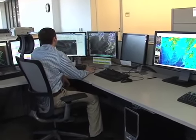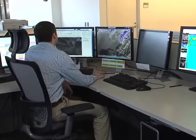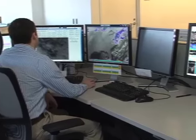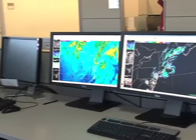We're part of the satellite analysis branch of NESDIS, and we have 5 product areas. We have an oil analysis area, heavy precipitation, tropical cyclone analysis, volcanic ash analysis, and fire and smoke analysis. And we view satellite imagery mostly, and we use it to help mitigate different hazards.